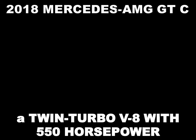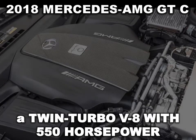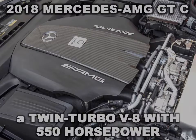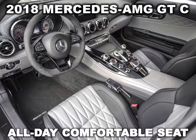This squat, wide coupe is the range topper in the AMG GT lineup, at least for mere mortals with around $140,000 to spend. Sure, there's the track-oriented AMG GT R with its signature yellow knob to dial back its traction control sitting pretty at the top of the lineup. But if you live where the roads are curvy, the GT C is the one you'll probably want.